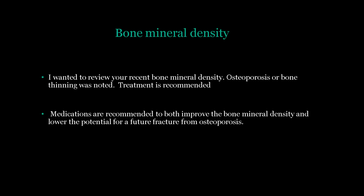I wanted to speak to you about bone mineral density. I wanted to review your most recent bone mineral density. Osteoporosis or bone thinning was noted. Treatment is recommended. Medications are recommended to both improve the bone mineral density and lower the potential for a future fracture from osteoporosis.